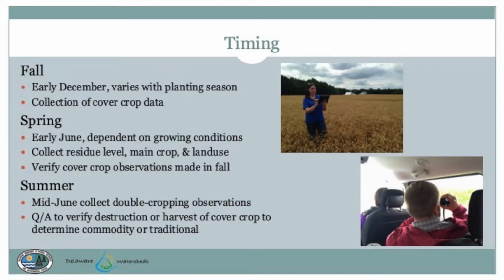And this is important for reporting this cover crop data back to the Chesapeake Bay program, because they're very interested in whether or not it was commodity, if it was harvested, or if it was traditional cover crop and destroyed.